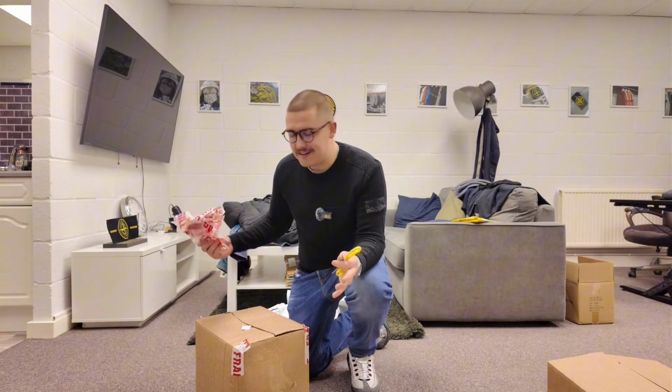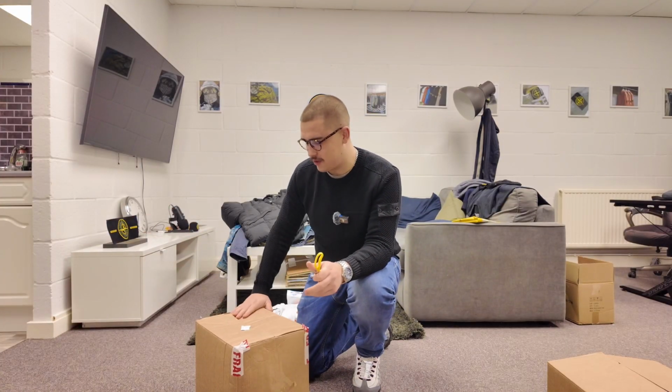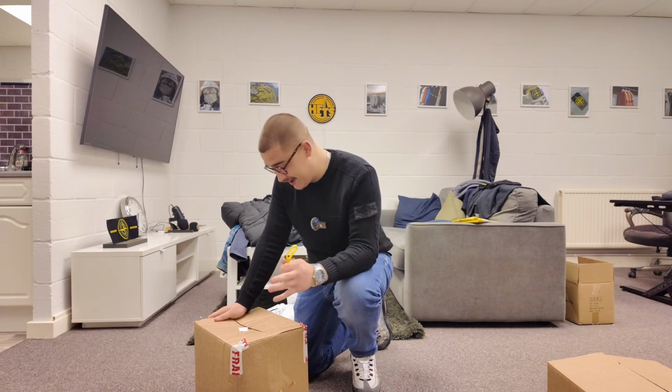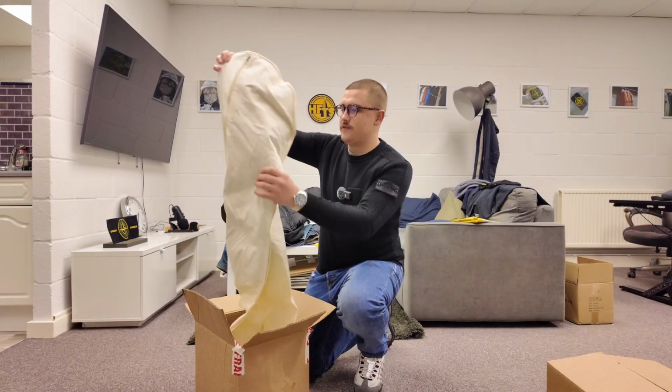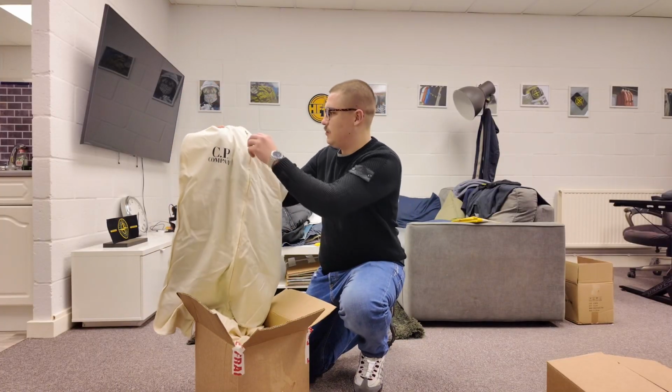Everybody always has their weird and wonderful way of packaging items. This guy literally just shoved a load of fragile tape over the top of this, and there's no other tape, so it's very interesting. First, we have got a CP Company jacket inside this really cool dust bag, so I'm excited to see what this actually is.